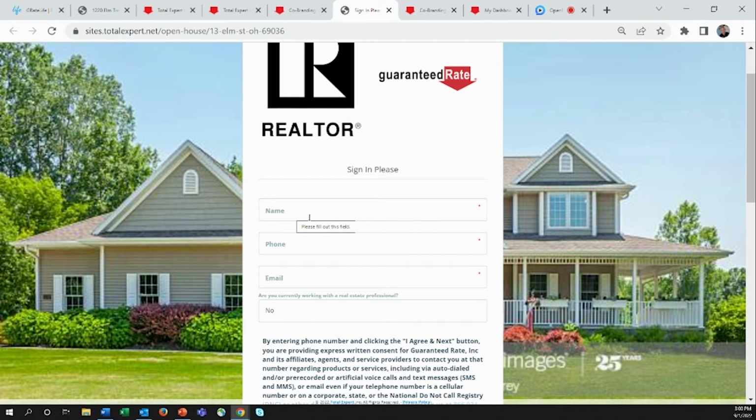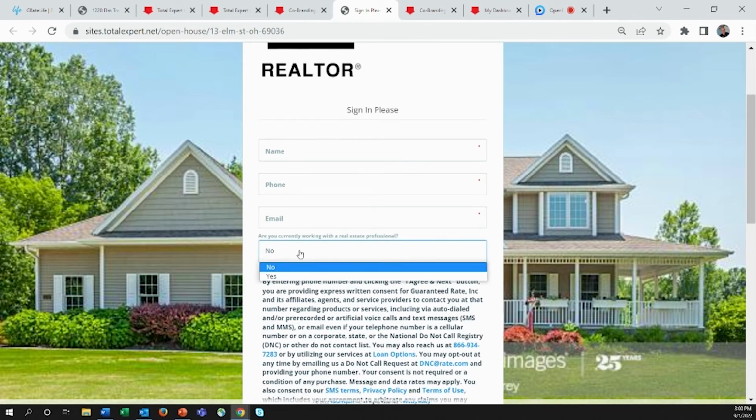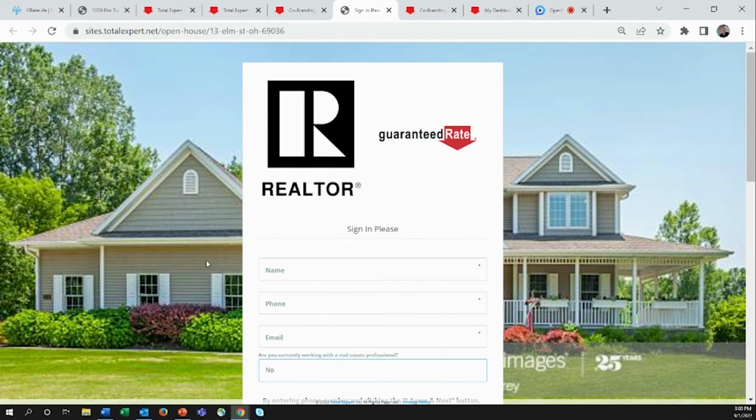I've also seen these Lead Capture apps created as a QR code. And when someone walks in, they could snap a pic of the QR code on a piece of paper or cardboard, and they could fill in this Lead Capture app on their phone. There's also a question, are you working with a real estate professional? If that answer is yes, they can include who they are working with. Again, one of our points was networking with other agents. If it's no, then you know that right off the bat.